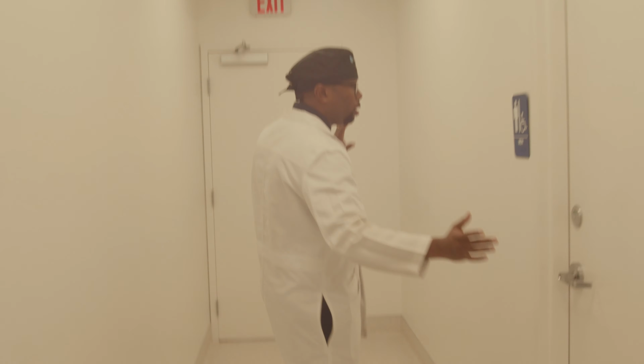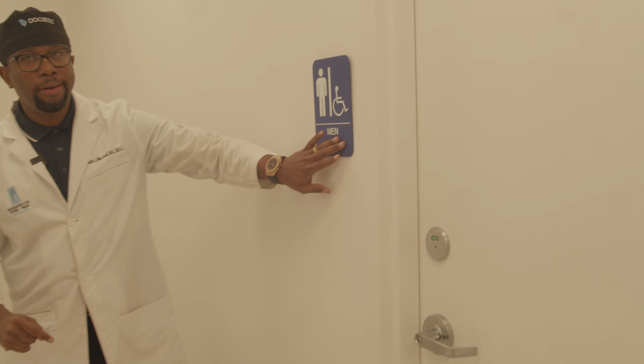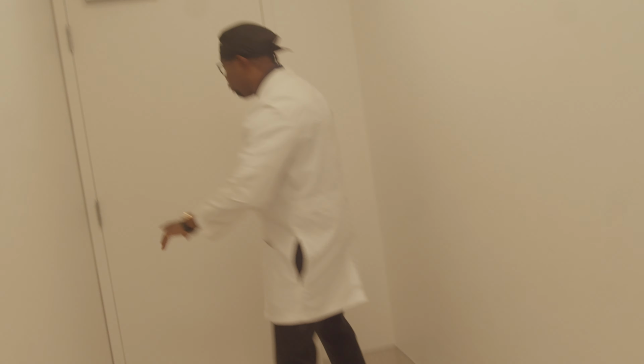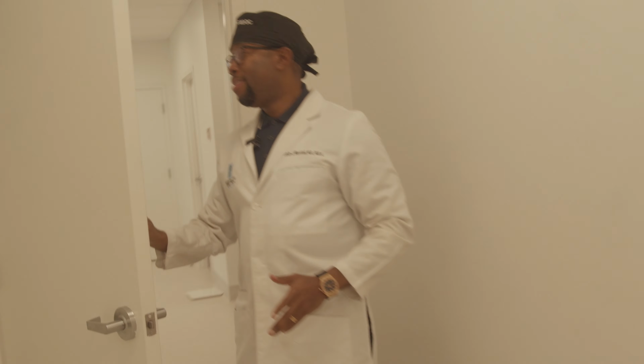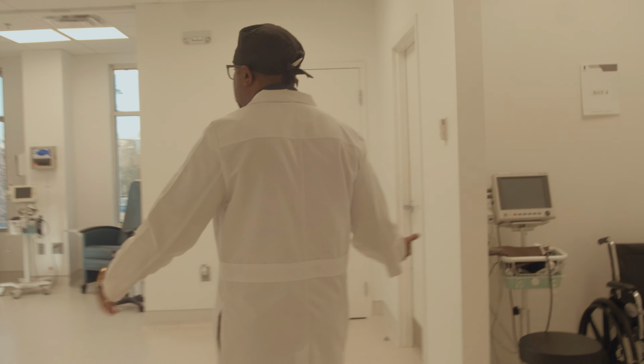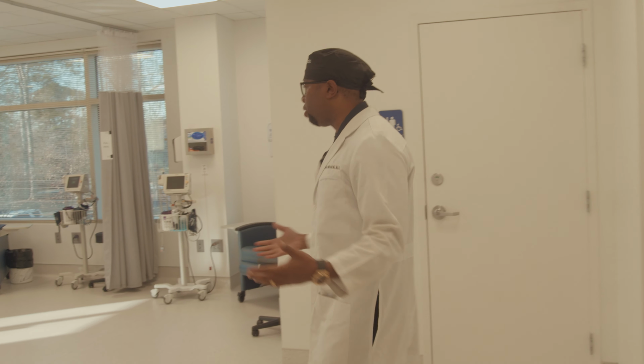These are all state certified compliant bathrooms with the handicap grill, so you can rub your finger across here and know that you're in the men's bathroom, not the women's. Or gender neutral, you can use anyone depending upon your gender preference. And we're now standing in the pre and post-operative bay for the surgery center.